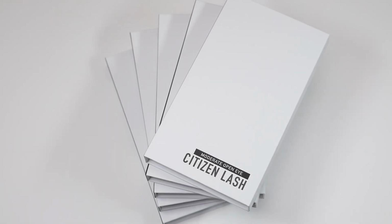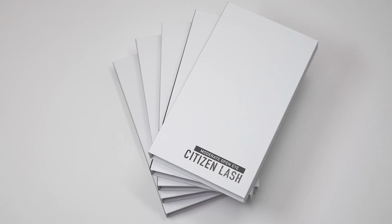When it comes to retailing, here's a little bit about how it will work. What we suggest doing is purchasing the bundles, regardless of how much you pay for the product. You'll charge about, what seems to work for most people, about $5 more than what we charge on our Citizen Lash website. And that benefits you for obvious reasons because you're going to make more when selling the product.